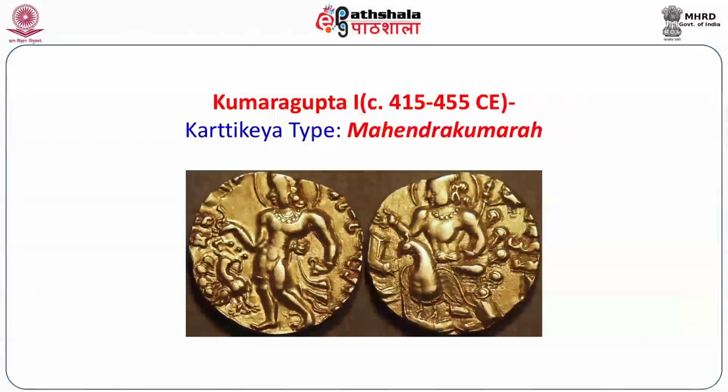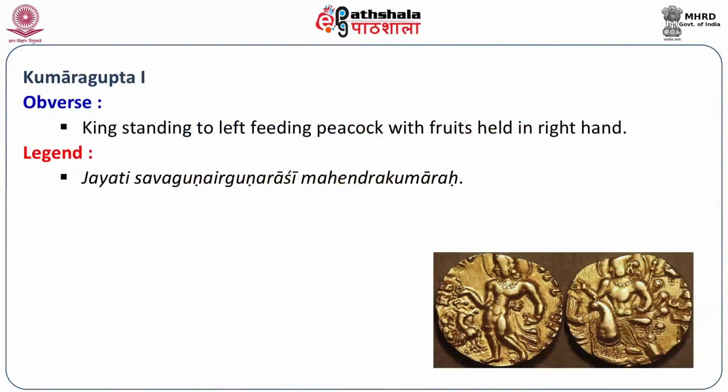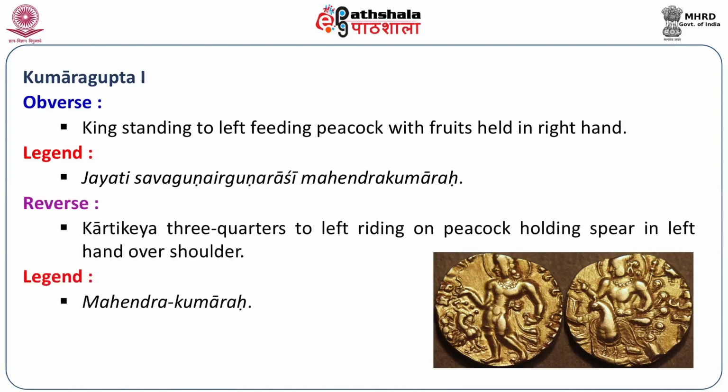This is again another popular type issued by Kumaragupta, where Kumaragupta is seen feeding a peacock, and some scholars believe that he is actually throwing away pearls, and there is the depiction of a peacock because his name is Kumara, which is the name of Kartikeya, and that is the reason why on the reverse Kartikeya is depicted seated on a peacock, and the reverse legend reads Mahendra Kumara. Kumaragupta's time frame, once again I reiterate, is 415 to 454-55 CE.